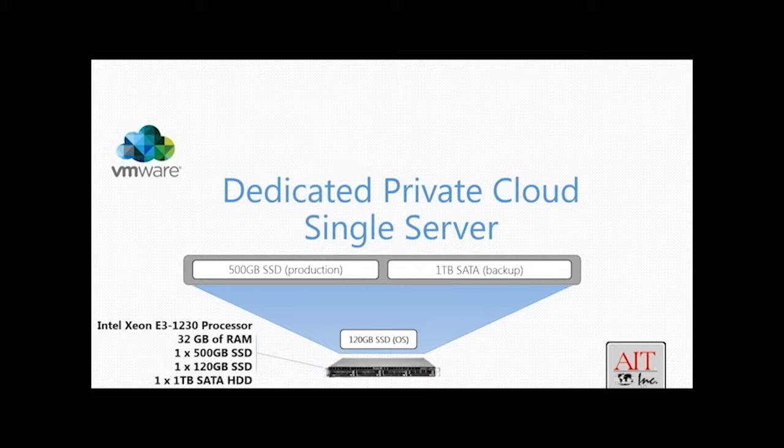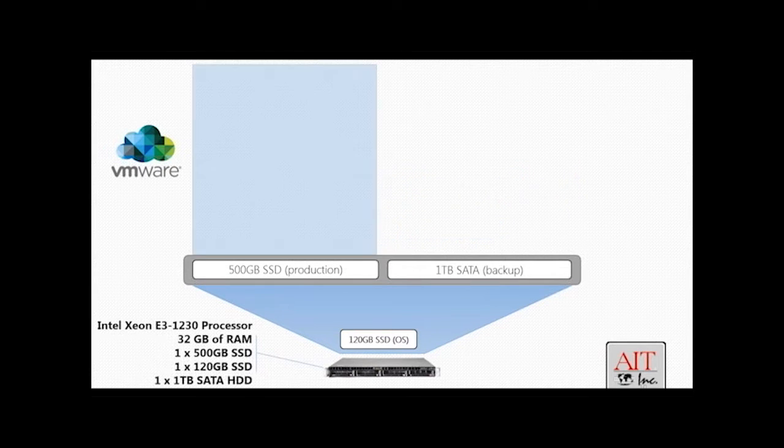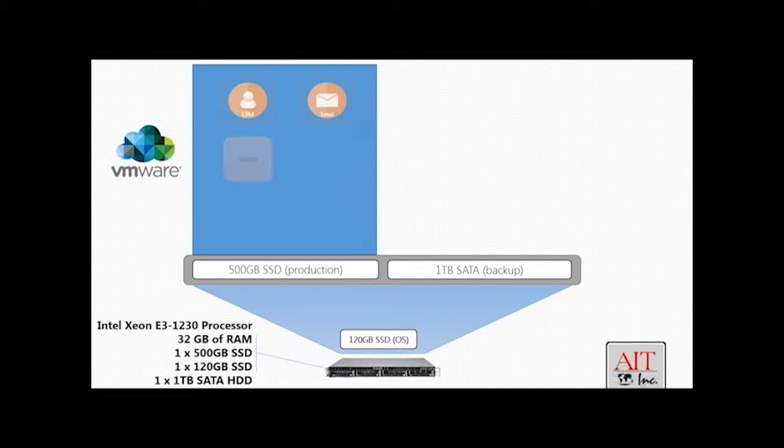So building on the 500 gig SSD, we would build any number of virtual machines. The number of virtual machines could be 1 or 100. The number is immaterial at this point. The type of virtual machines are also completely up to you too.